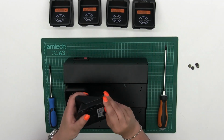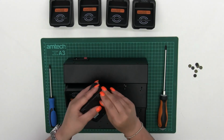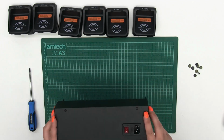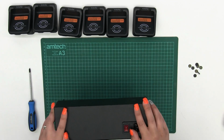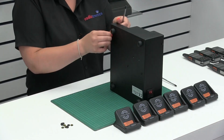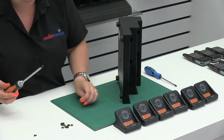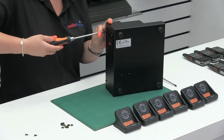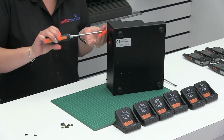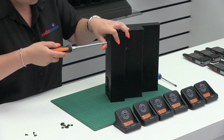So the first thing you want to be doing is taking off all the sticky protective bottoms off of the wireless chargers. You will see 2 screws at the bottom and 2 screws on the back, which once loosened will allow you to take the top off of the rack charger. Make sure that you keep the screws safe and to the side because you will need to use them at the end.